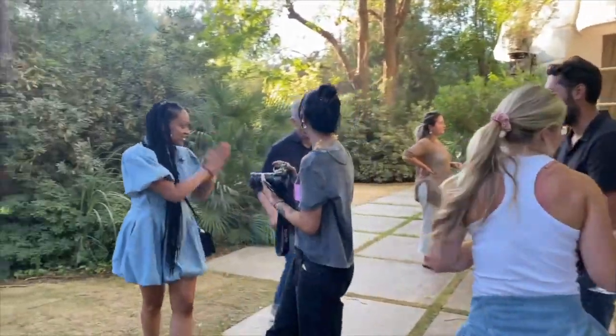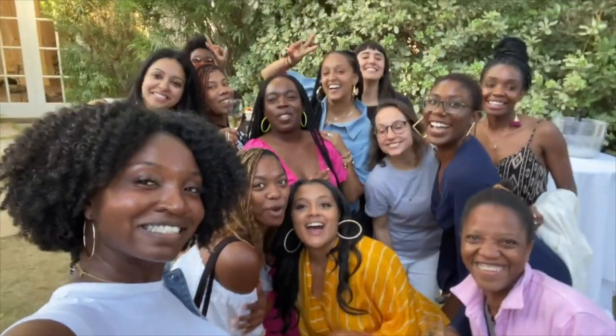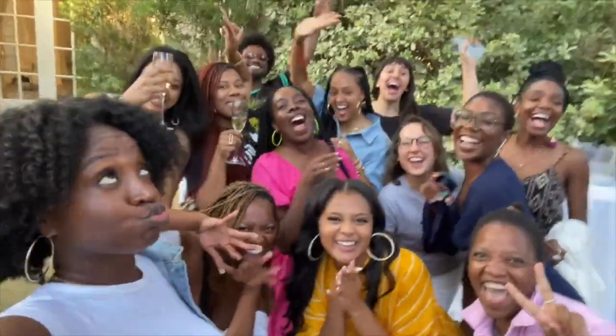And wow, such a full circle moment where you go from just seeing samples to actually seeing it on the shelves. Once again, congrats to Tia Mowry on For You by Tia. This is an awesome collection, and I'm so glad that you all are able to see exactly all the things that she put her heart and soul into come to life.